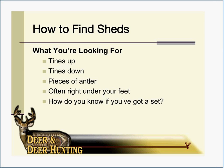A couple things to look for. A lot of times the bases are going to be the same shape. They might be round, they might be oval. Sometimes a shed will break a little funny off the skull of the deer. It might have a little ridge in the base of the antler, and I found sets where they have identical ridges that they broke off the same way. Other things to look for is they're going to be the same color. They'll have the same texture below the burr or below the brow tine, that rough correlation and beading.